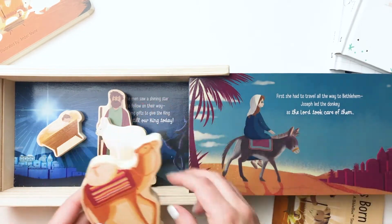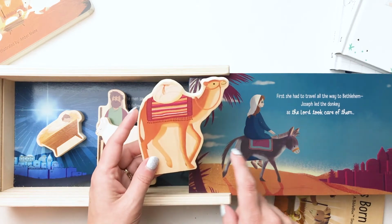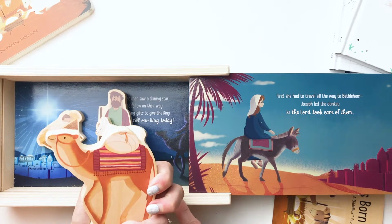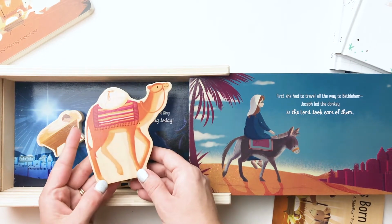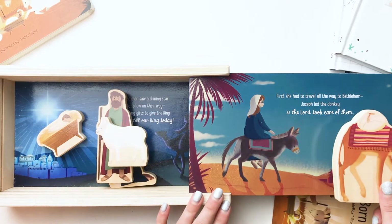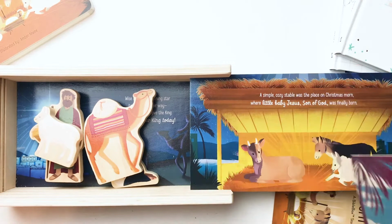So you may want to, did I say donkey? This looks like a donkey, but this looks almost like a camel in a way. But I don't know. That's so funny to me. Okay. Well, anyways, so you could put this here in front of it if you wanted to. They're on their journey. And then let's flip it back over.